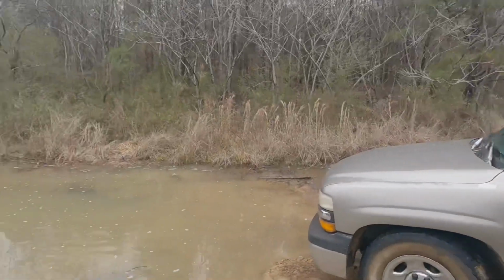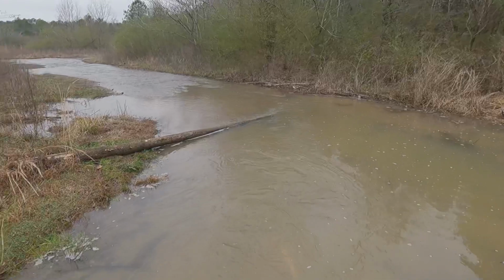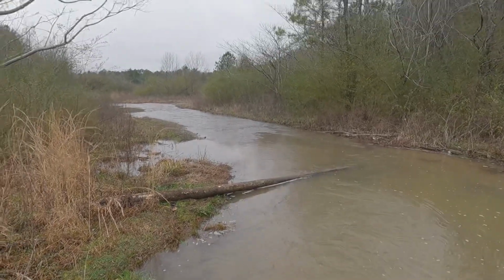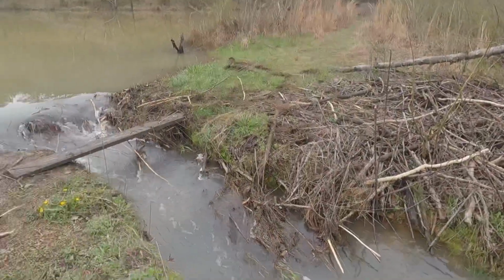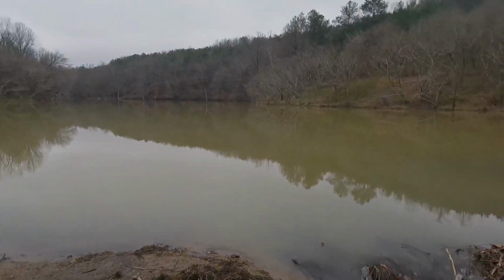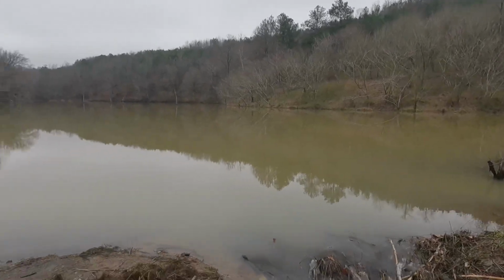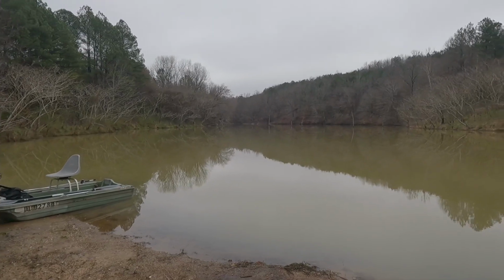Y'all see where I'm parked. I backed up to it right there. Logged and washed across it, but it's a river. So I'm gonna get out here and see if I can catch a fish with it being so muddy or cloudy. Y'all know what I mean.